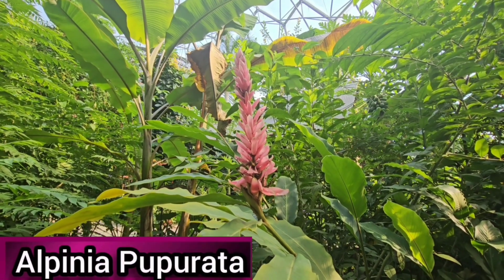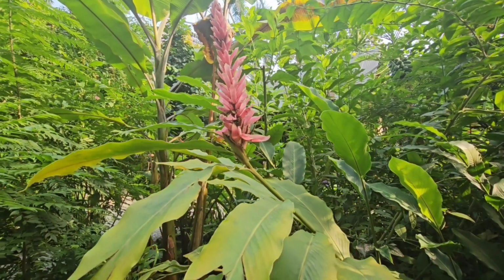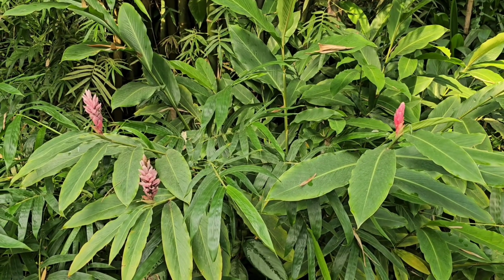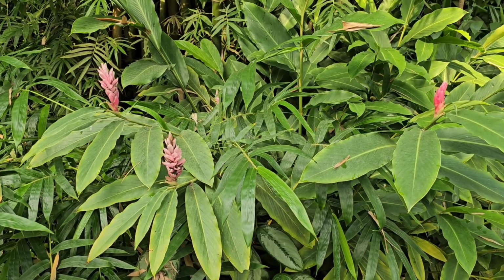Alpinia purpurata is commonly known as the red ginger and is native to the Pacific Islands. It grows up to 4 metres tall, preferring neutral, loam-based soil and partial shade. However, it's not hardy and should be grown under glass with a minimum temperature of 16 degrees C.